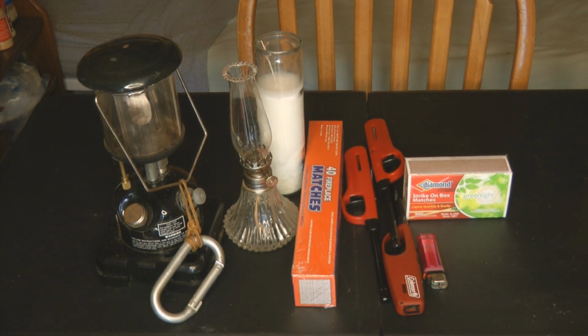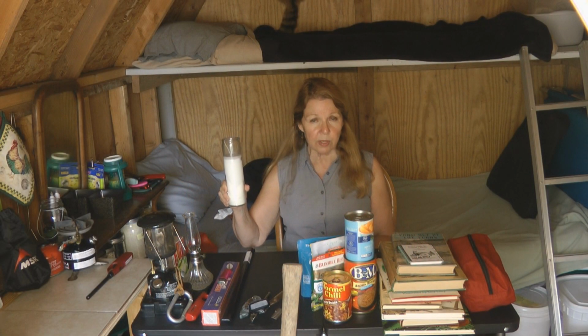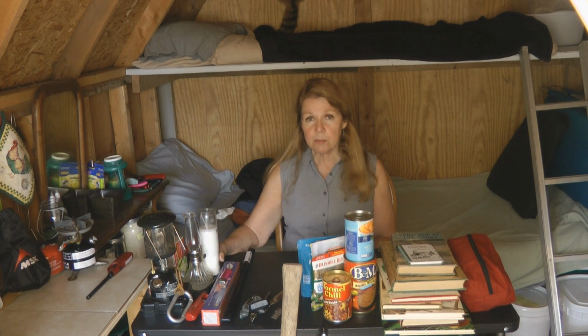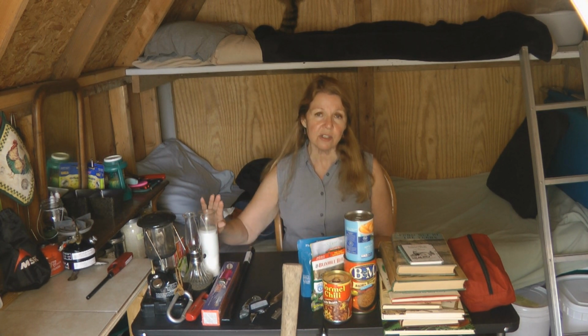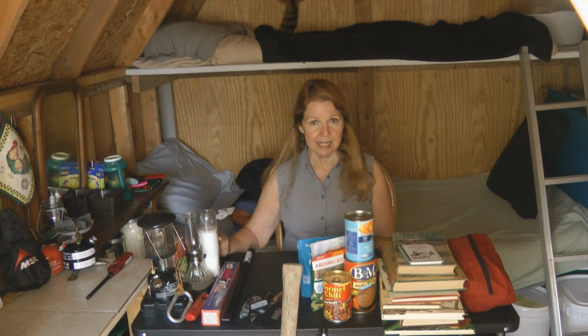I like these big types of candles. You can find these at the dollar store or even at Walmart or other discount stores, and these will burn for up to 80 hours. That is a lot of light out of one candle. And then remember, you're not going to be burning a candle 24 hours a day. You're probably only going to burn it 8 hours at the most per day. So it's going to last for days and days and days.